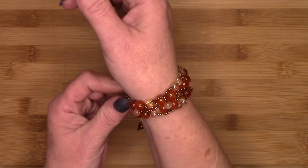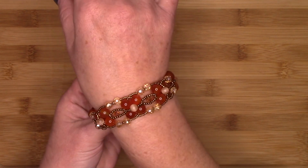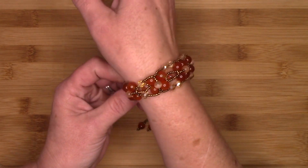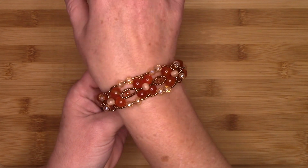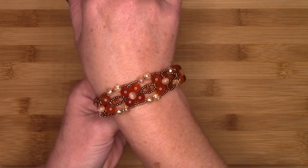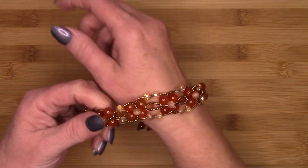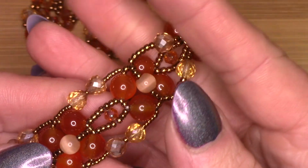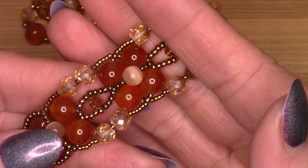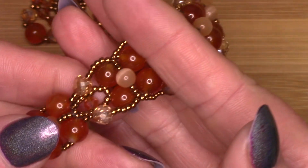And this bracelet turned out absolutely stunning. I like these brown colors. I really do. Brown and yellow and copper. I don't know, it just makes my day. I really think that turned out nice. And as you can see, there is a lot going on here, but I think that actually in the end it turned out really nice.